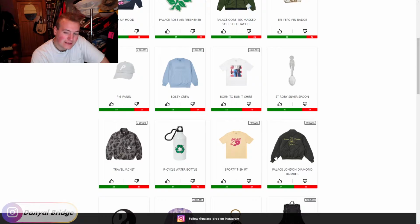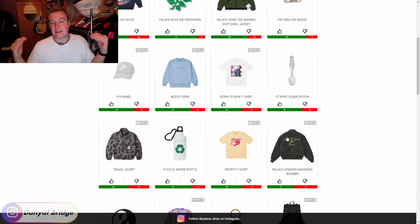I was kind of feeling this Palace London diamond bomber jacket. It looked kind of cool in the lookbook, and I do like diamond quilted stuff. And this is kind of a cool concept, having the quilt on the outside. It's not very traditional of jackets to have the quilt on the outside. Obviously the quilt's meant to be on the inside to keep you nice and warm, but I feel like this piece is gonna cost me an arm and a leg if I was to go for it.